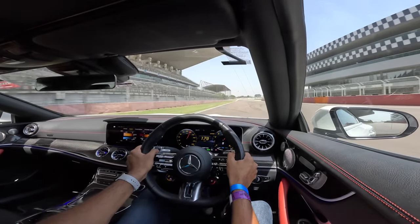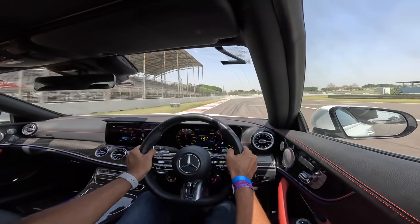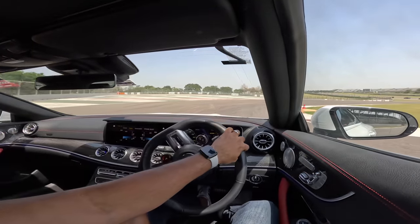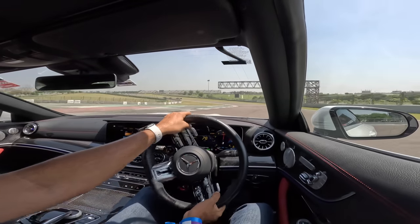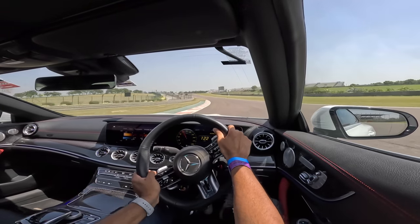Now, we are going to stand on the brakes from around 180 to 90 kilometers per hour. Beautiful brakes. Get your braking done. And onto the throttle. I can see the car is just dancing. That is the level of precision it has.